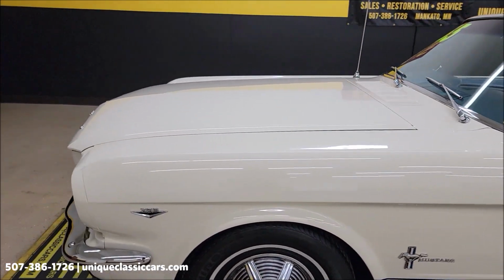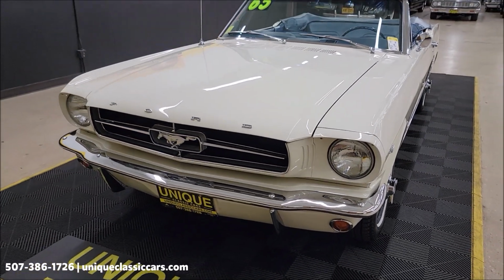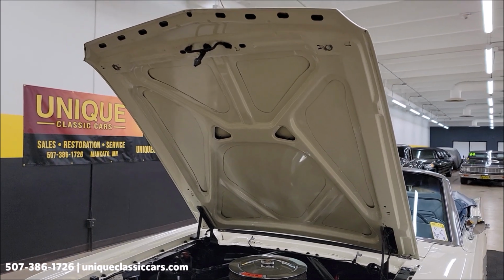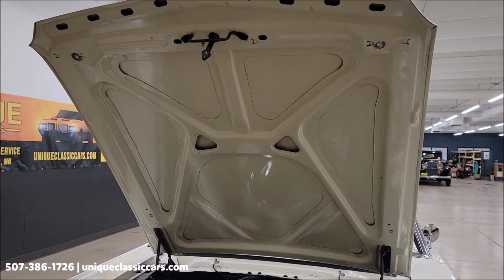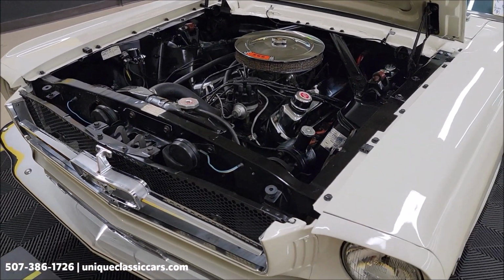engine bay. Remember, we're taking it for a drive at the very end of the video. First, we'll check out this engine bay and the convertible top, though. And why, of course, the underside of the hood is as clean as the rest of the car. There it is.